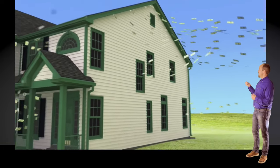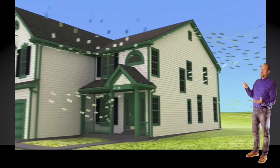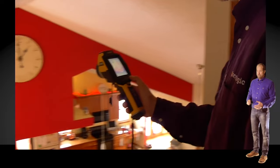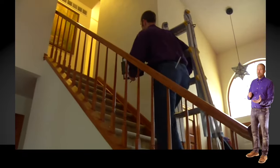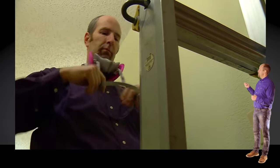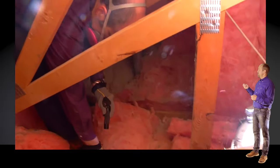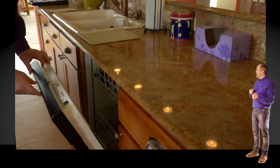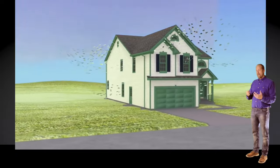A home that leaks energy costs a lot of money to operate. So how do you stop it from leaking and wasting energy? It starts with a certified home energy inspection. A home energy inspection includes a certified professional inspector checking the systems and components of a home to find out where a house could be more energy efficient. And the end goal is to save energy and save money and make a house more comfortable.